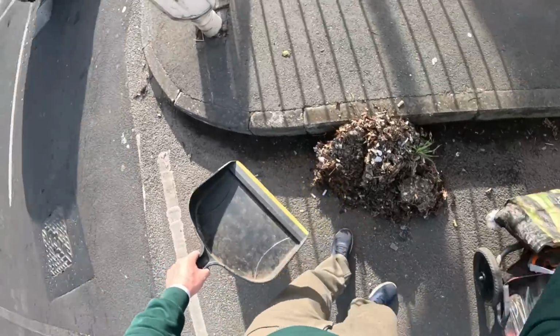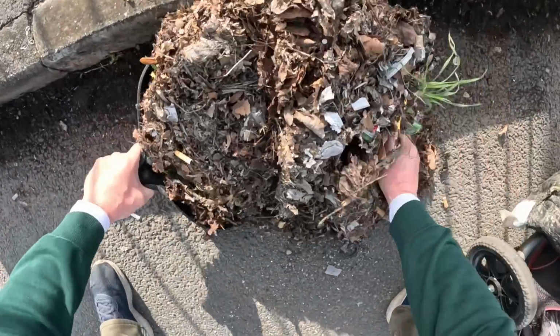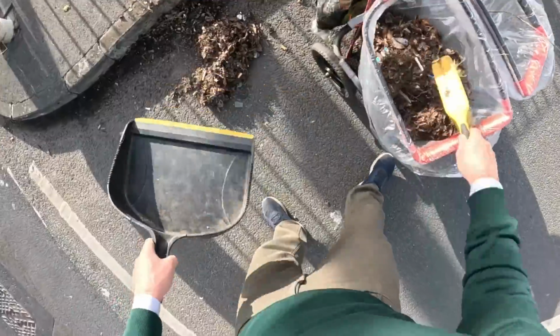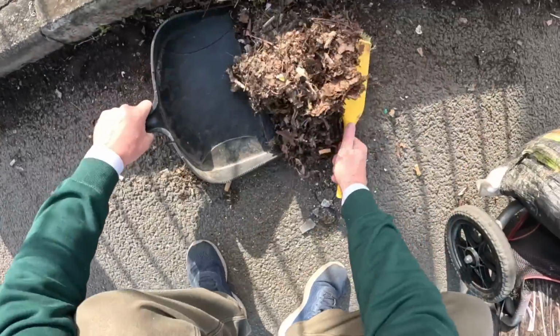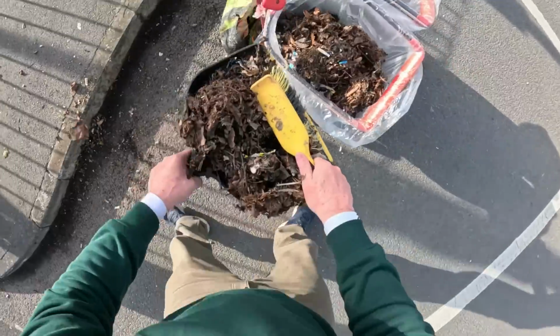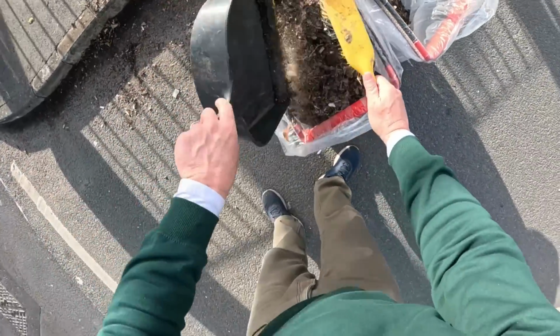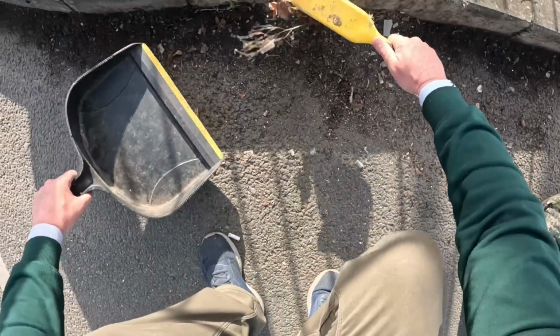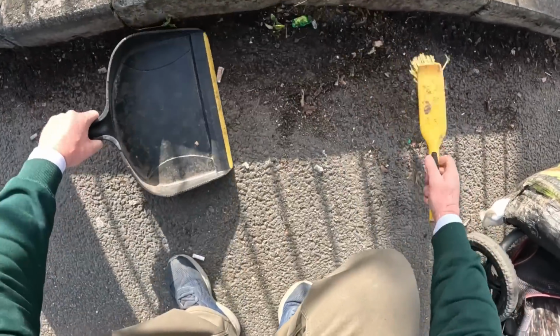Can't believe what a difference it's made. Look at that! Don't miss the spot with that. Oh dear. So guys, yes, this is just something really different. Never done nothing like this before myself. But I just thought, when I've been litter picking these areas, I'm like, oh, if only they'd tidy them up a bit.